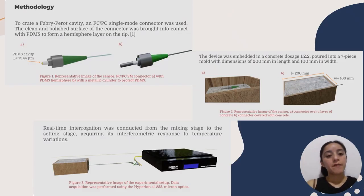To create a Fabry-Perot cavity, an FC/PC single-mode connector was used. The clean and polished surface of the connector was brought into contact with PDMS to form a hemisphere layer on the tip. As we can see in Figure 1, there is a representative image of the sensor. In letter A, there is the connector with the PDMS hemisphere with a length of 78.85 micrometers. And in letter B, we can see that this cavity was protected with a metallic cylinder.